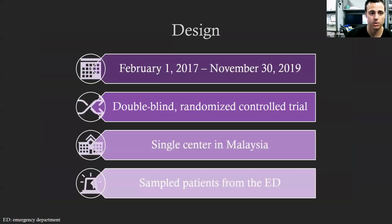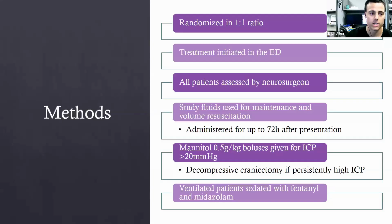This study took place from 2017 to 2019 and was a double-blind randomized controlled trial. It took place at a single center in Malaysia, and they did sample their patients from the emergency department. Patients were randomized in a 1-to-1 ratio, and treatment was initiated in the ED, and it did follow the 2016 Brain Trauma Foundation guidelines. All patients were assessed by the neurosurgeon. They were either indicated for conservative management, intracranial pressure monitoring without surgical intervention, or needing surgical intervention.